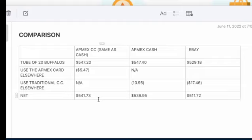But let's say, for example, that like me, you have other credit cards, whether it be Chase, Citibank, eBay, etc. Most of us are getting 1.5% to 2% back when we shop at the grocery store, and there are some cards paying as much as 3 or 3.3 in the case of the eBay card. So if you took a different credit card and you did your shopping of $547, you would generate $10.95 in cold hard cash. Spend it any way you want, but once again, you could link to the Apmex electronic check, and you could get that tube for $536.95.